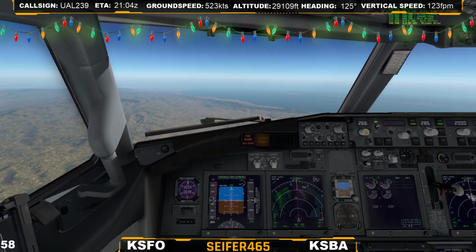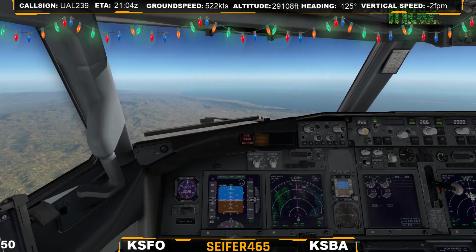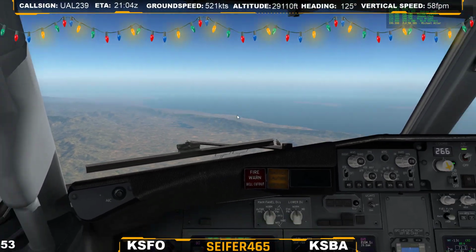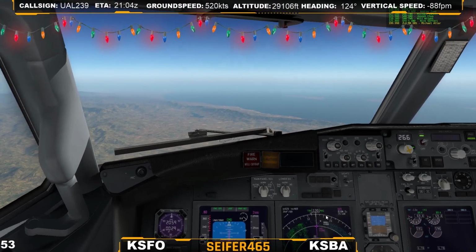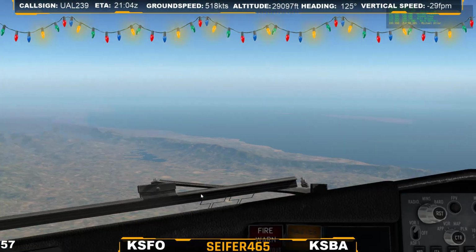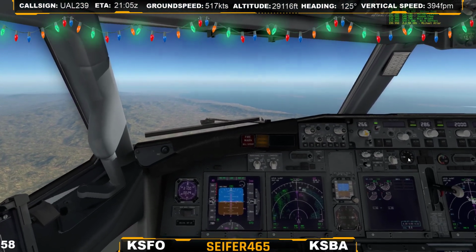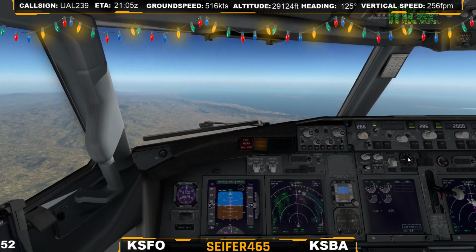Excited to put this one on the ground. Hopefully the bumps won't be as bad next week. The airport's like right there, I think. Could be totally wrong. Never flown into Santa Barbara before in real life or in the sim.